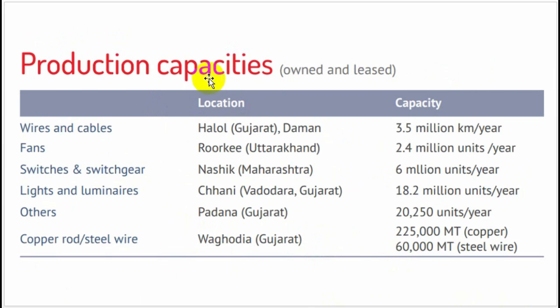Let us look at the production capacities based on where the plants are located. The wires and cables plant is located in Halol, Gujarat and Daman, and it has a capacity of around 3.5 million kilometers per year. In Uttarakhand, they have a fence manufacturing facility which has a capacity of around 2.4 million. Switches and switchgear is in Nasik. Lights and luminaries is in Vadodara, Gujarat with 18.2 million units. Copper rods and steel wire factory is in Waghodia, Gujarat, with a capacity of around 2,25,000 metric tons of copper and 60,000 metric tons of steel wire.